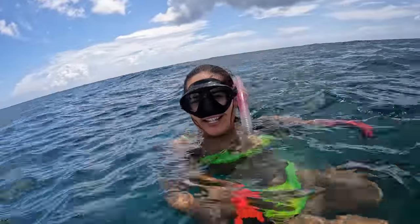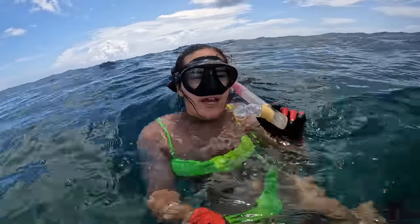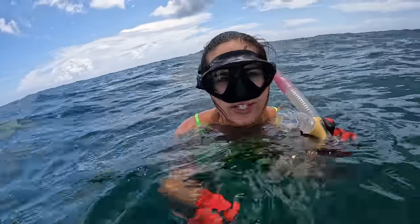There's another one just sticking out of the rock. That's what, number four in this area? That's pretty good for this spot. Like I was saying, there's usually not many here.